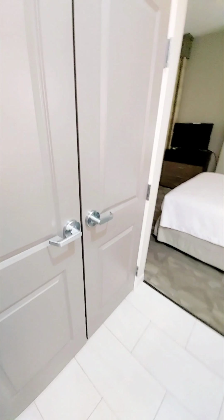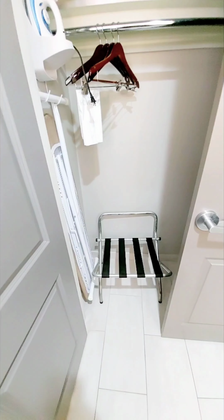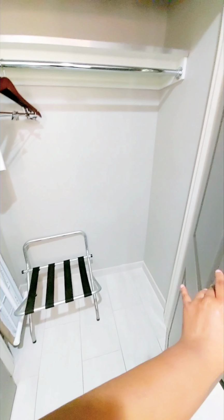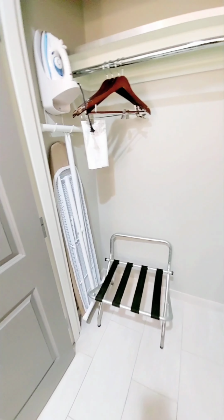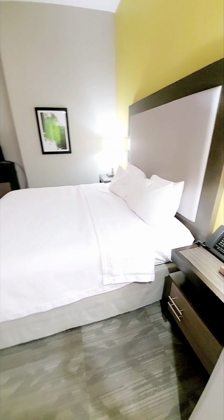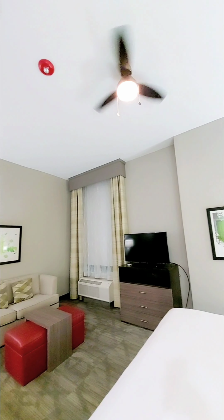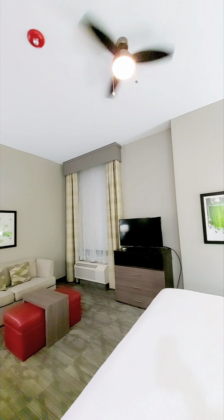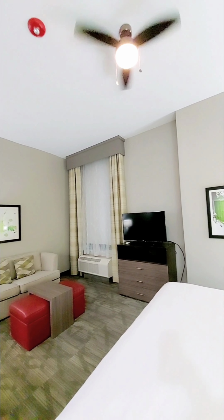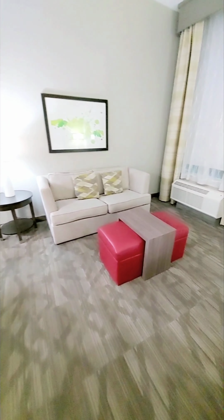All right, and we're gonna move over here to the closet space. Baby, you can use that restroom now. Very spacious closet. It's fully equipped with your iron board, your iron, your hangers, and storage upstairs. Alright guys, and one of my favorite features of this room is a ceiling fan. Oh my gosh, am I going to be sleeping like a baby tonight? I love a ceiling fan on when I'm sleeping, guys.